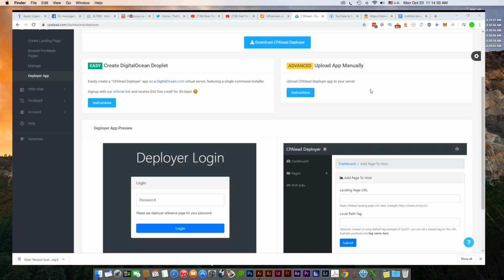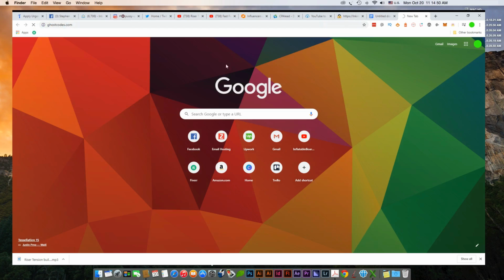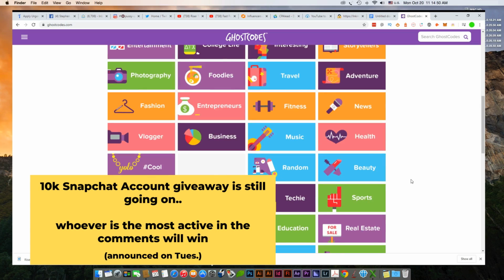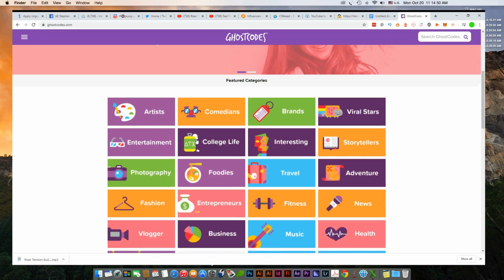So first things first, you want to set up both of your accounts, but you want to find a niche. I've mentioned this website before, and this isn't really an integral part of this, but go to Ghost Codes and sort through the different categories that they have. The only reason we're doing this is just so that we can have a general direction of where we want to go and the type of people that we want to target. So pick a general niche, right? So beauty, business, entrepreneurs, up to you.